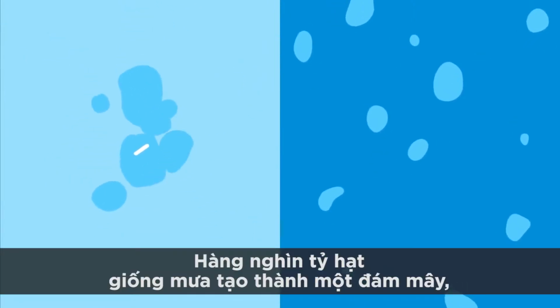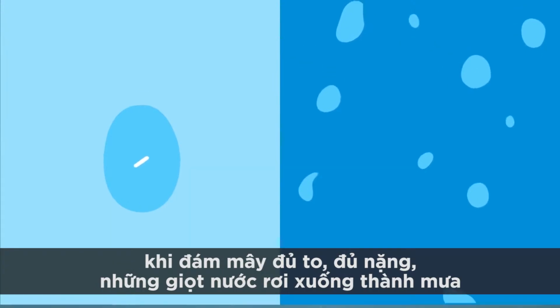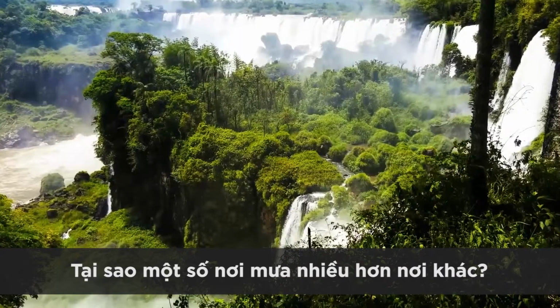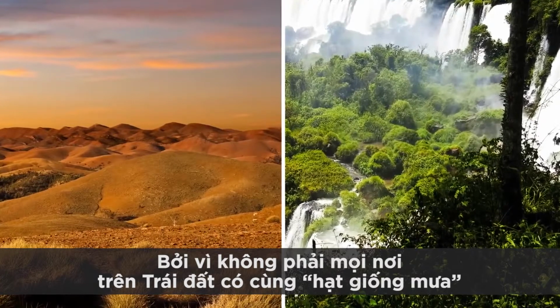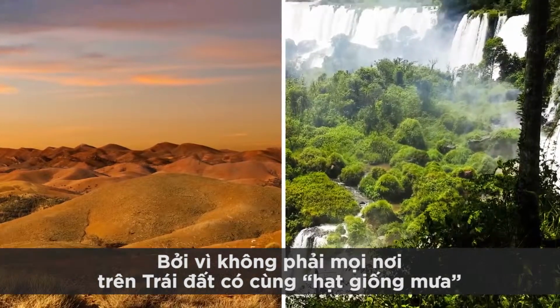Trillions of these droplets make up every cloud we see, and when they eventually get big enough and heavy enough, they fall. So that's rain. But why do some places get so much rain and others get so little? Because not every place on Earth has the same type or the same number of rain seeds in the sky.